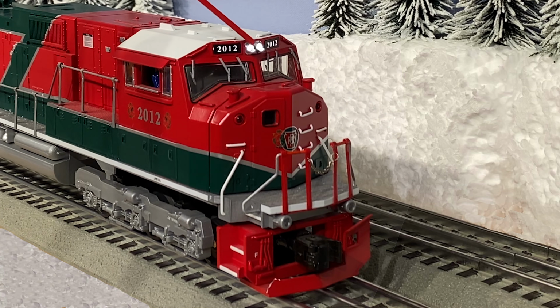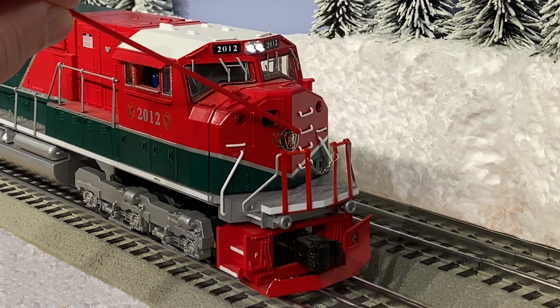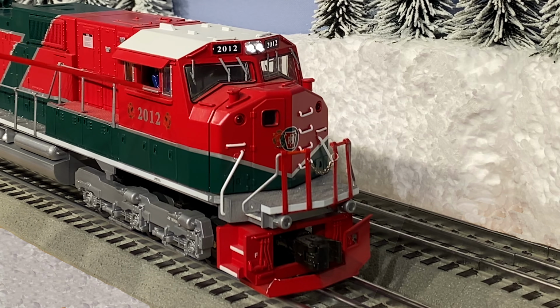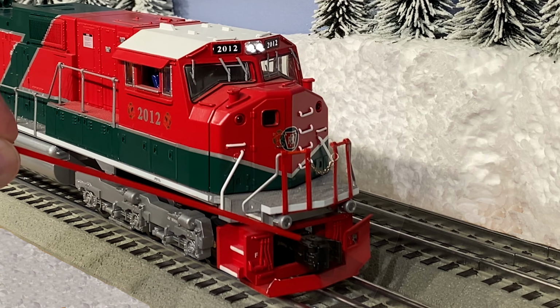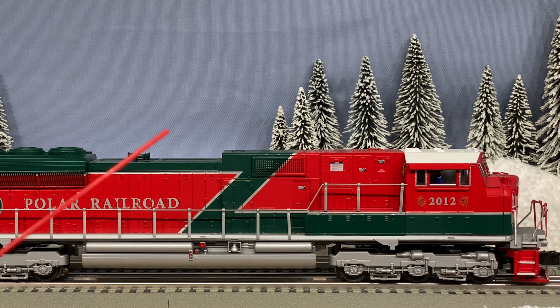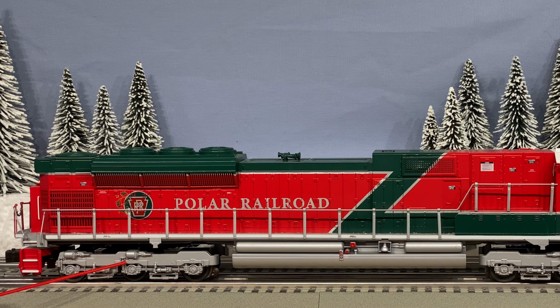There is directional lighting, including LED headlights, illuminated number boards, operating marker lights, and a high level of separately applied metal details. Illuminated cab interior, and there are engineer and conductor figures as well. There are front and rear electrocouplers. The plow on the front of this unit is cracked. We'll repair that in another episode.